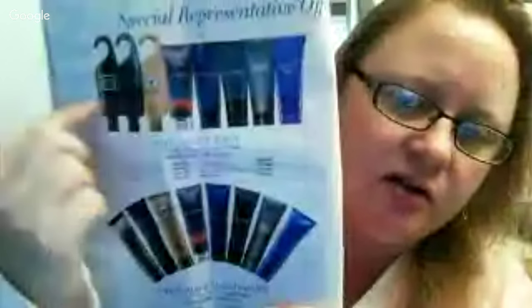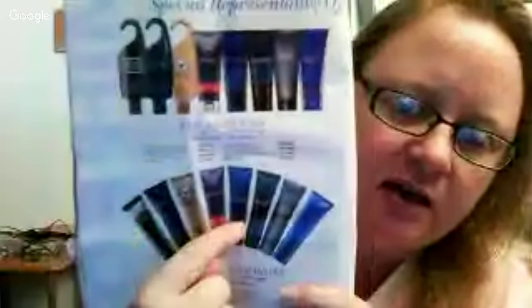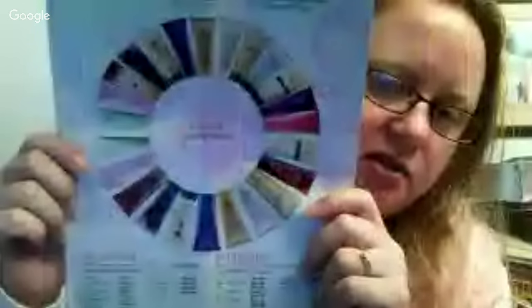But here are the hair and body wash for the men, and then the aftershave conditioners, and then for the women, they just have like the shower gels and the body lotions all kind of in a circle listed. Okay.